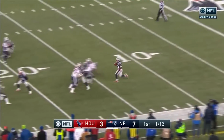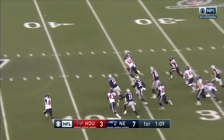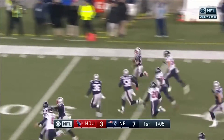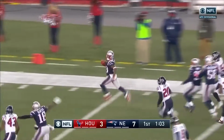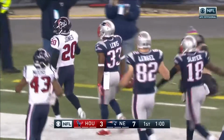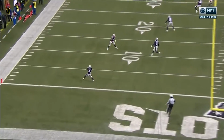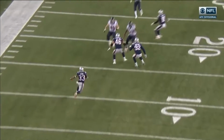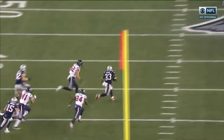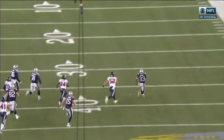It's Dion Lewis. From the 2 and taken off. He's taken off. Peters trying to chase him. That is not a fair match. Lewis is going to break it. 98 yards. It was such a focus coming into the game. It's a beautiful high kick to one side of the field. And then Dion Lewis, boy, that's the tackle. Once he breaks it, there's no way he's going to be caught.